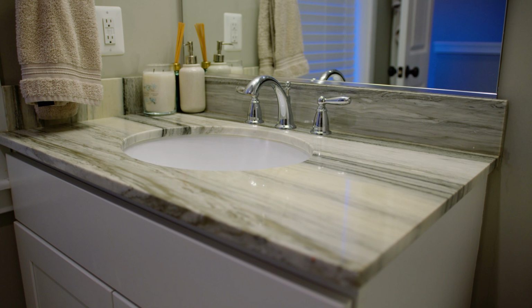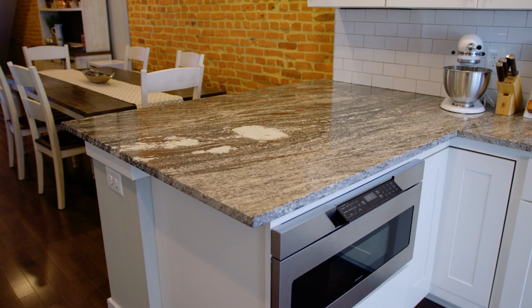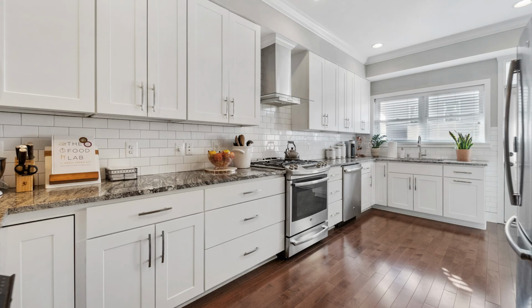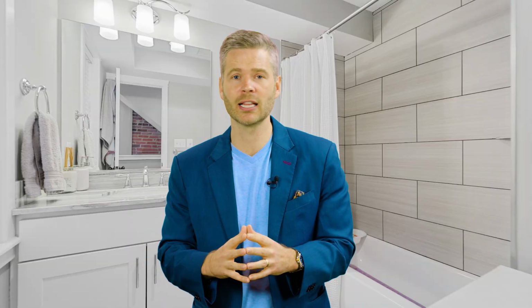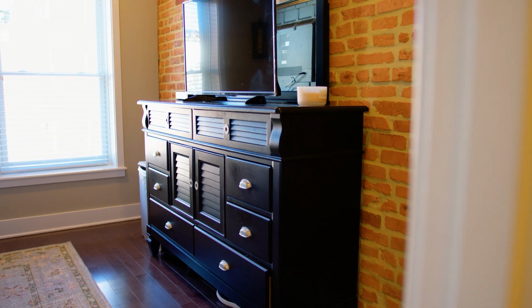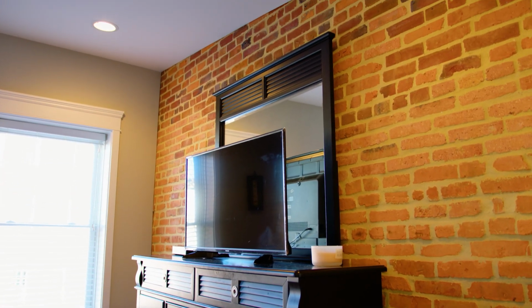I personally love the kitchen with the abundance of white cabinets, high-end countertops, and stainless steel appliances. All bathrooms in the house are custom. We have glass showers in the owner's suite, large walk-in closets, and again, 4 years left on the CHAP tax credit, which will offer you a ton of savings.